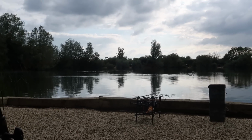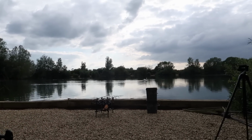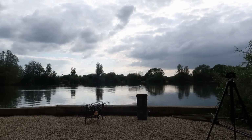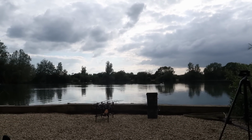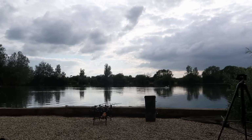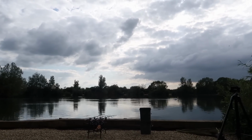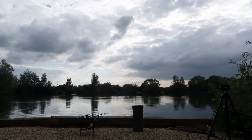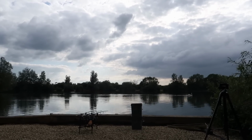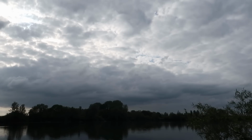They live on this island, which is just over there, and at night, is it noisy between the swans, the ducks, the moorhens, the geese. It's like World War III over there. But hopefully for now, the zigs, if I'm feeling confident on one, it'd be the zigs. Yeah, hopefully we can get a fish. Come on, fingers crossed.